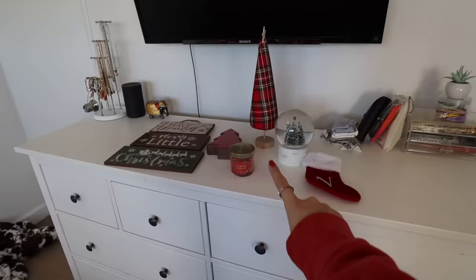Okay, I like it. Before I move on to these items, I'm just gonna put these away into a closet and I'll be right back. Moving on, I wanna put a few things on my dresser. So I think I'm gonna put this guy and maybe the candle on this side and then this red Christmas tree on this side.